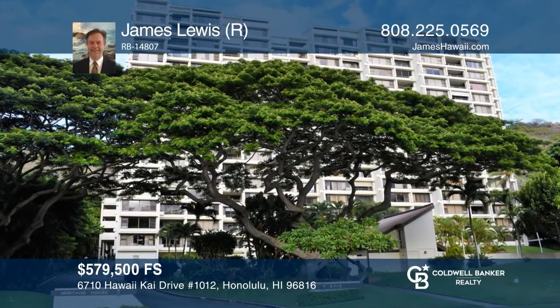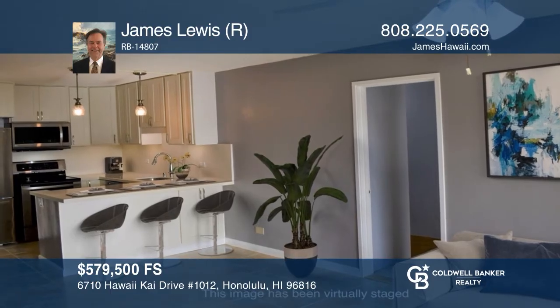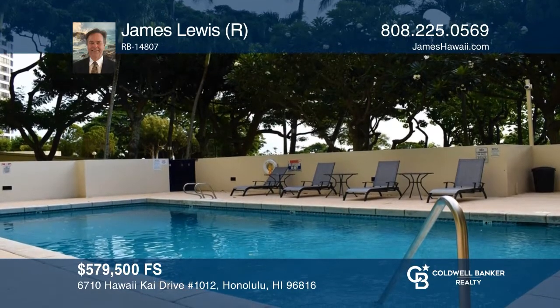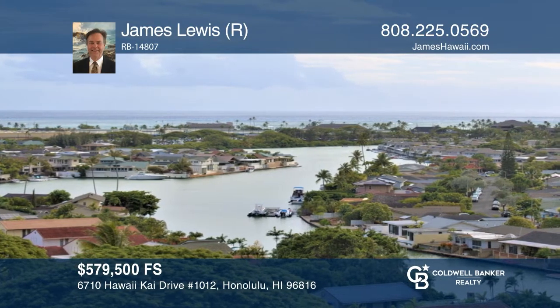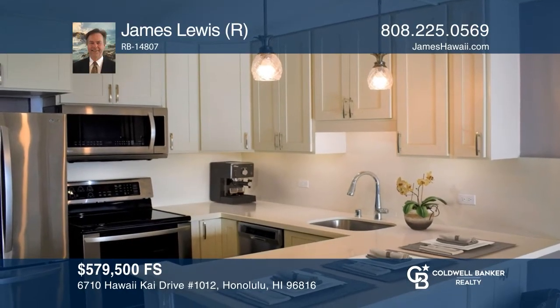Beautiful ocean and Hawaii Kai marina views await you as you enter into this spacious one-bedroom, 10th floor condo. Recent upgrades include a high-quality security front screen door, LG appliances, modern cabinetry and countertop in the kitchen, and new bathroom cabinets and flooring. Enjoy the sparkling pool and lush grounds. For a private tour, call James Lewis.